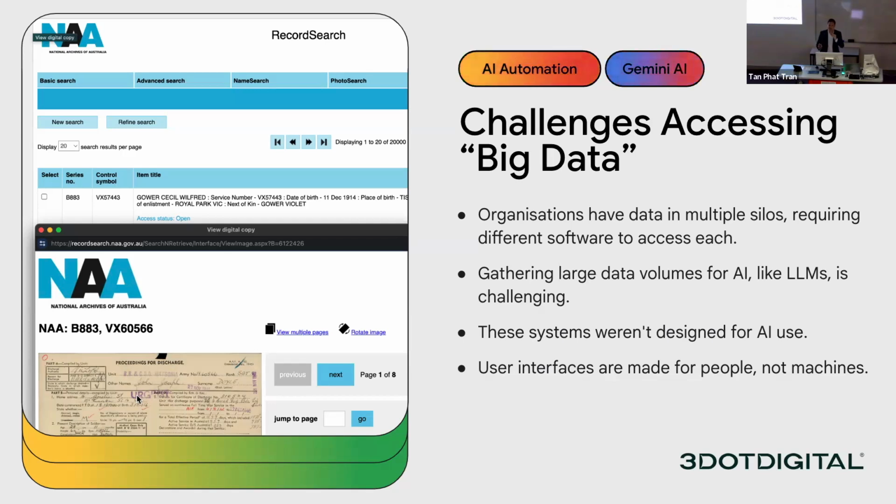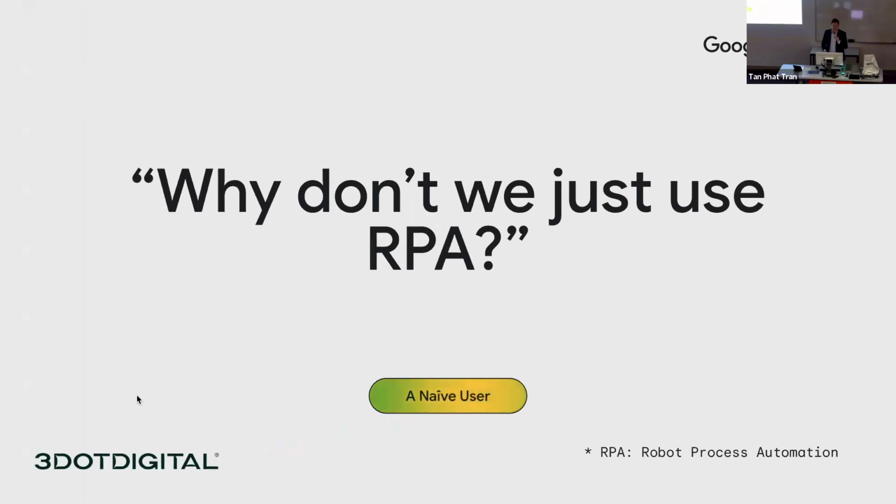You might have the world's greatest API and the greatest AI to feed data into, but how are you actually going to get the data in there in the first place? The user interfaces for these systems were designed to be used by people, not machines. So why don't we just use RPA software to automatically scan and import all of these documents from these crusty old legacy systems? So just by the way, if you've never heard of RPA, it's Robotic Process Automation.